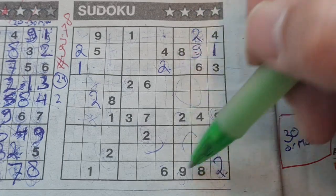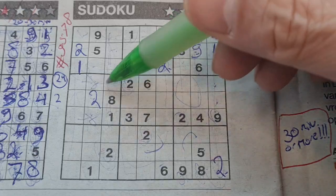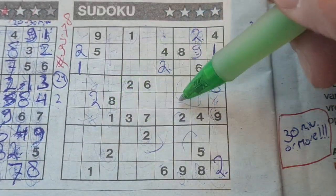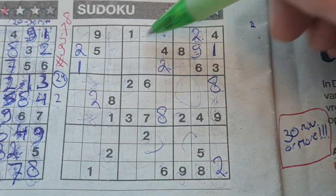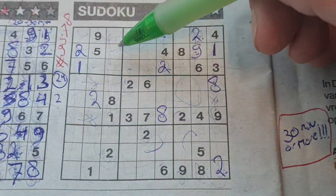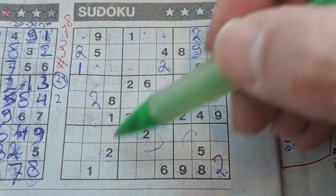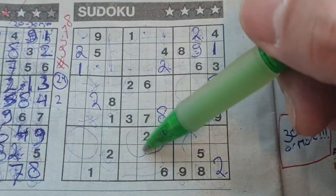How about eight? Eight in this column, eight in the column next, so last column, only two places left for eight should be here or there. We have eight in the middle row, no eight there, eight should be here. Eight in this row, eight in the middle row, so the row below, the only place left for eight should be there. Need eight there, need eight here.